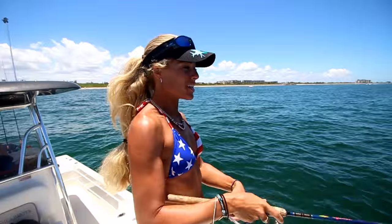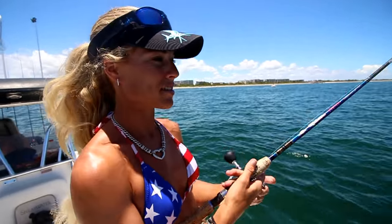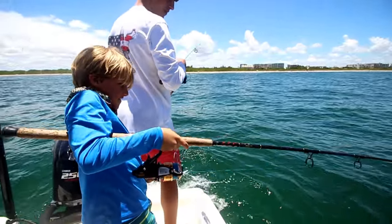And Devin just caught a nice bonita. So I just sent out my bait. Whoa. He's getting crazy right now. He's about to get slammed. So we're just having a lot of fun out here, and hopefully I can catch a fish right now. Get him out, for real.